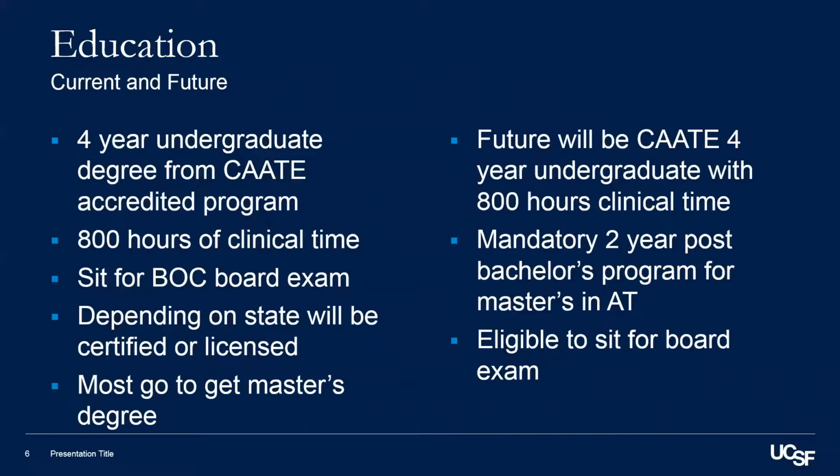It just depends on the state and what that state regulates, but it is different state to state. Most, about 65%, go on to a master's program 2 years post undergraduate to get their master's degree in athletic training. It's just become more of a standard of care at this point as far as education within our field.